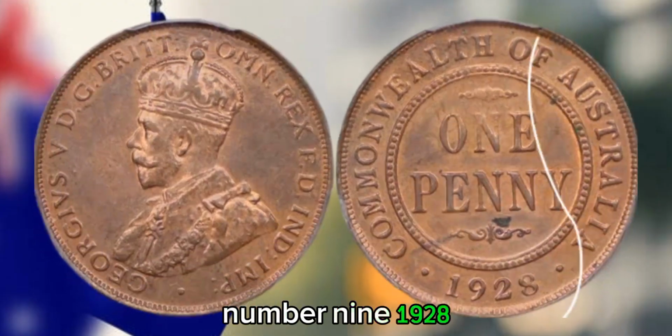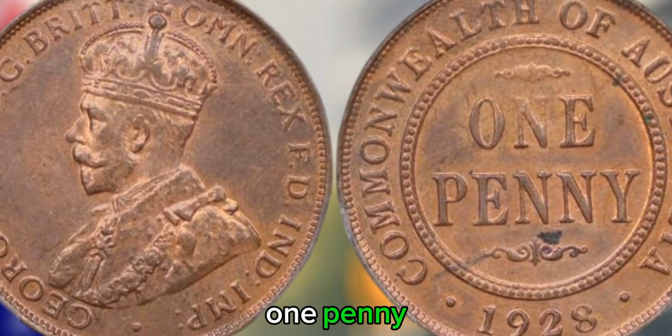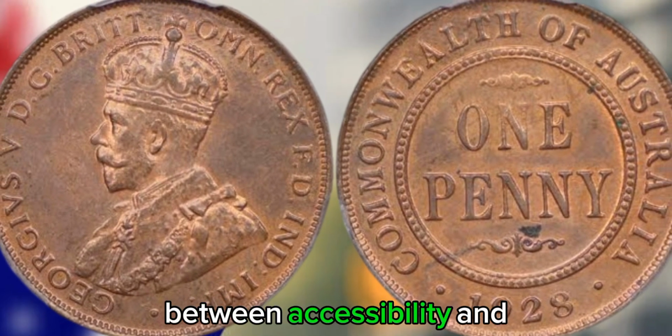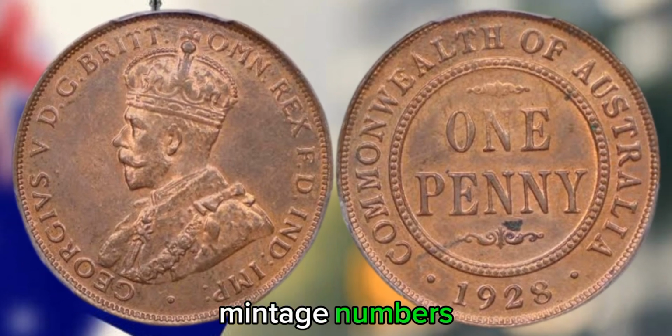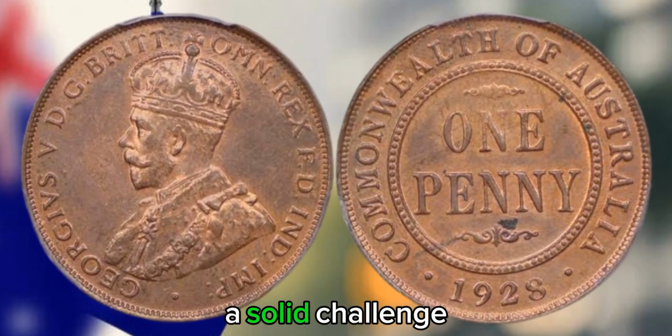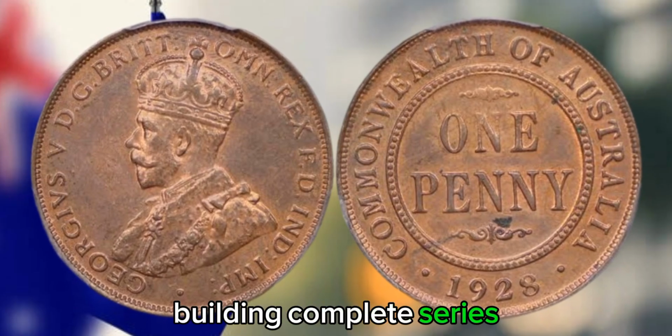Number 9. 1928 Australian 1 penny. The 1928 Australian 1 penny sits in that fascinating middle ground between accessibility and collectability. It's not the rarest penny by mintage numbers, but it offers a solid challenge for high-grade seekers and holds unique appeal for those building complete series sets.